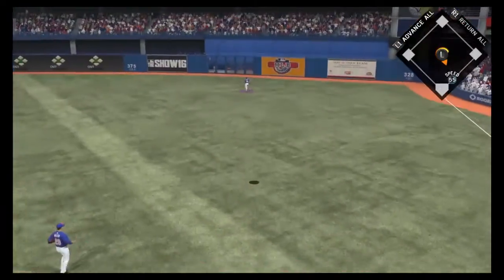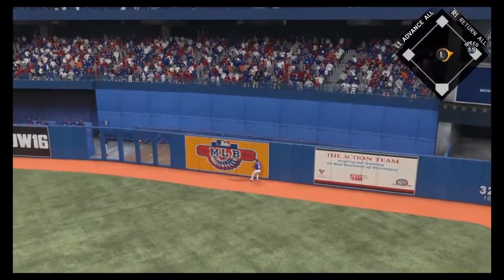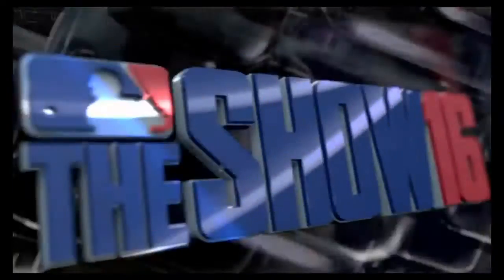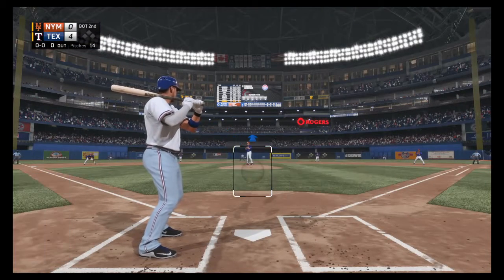Taken high and deep to right. Bruce looking up. A leap at the wall, but he can't bring this one back. It's a home run. A solo shot here to straightaway right field as the Rangers have opened it up now 4-0.